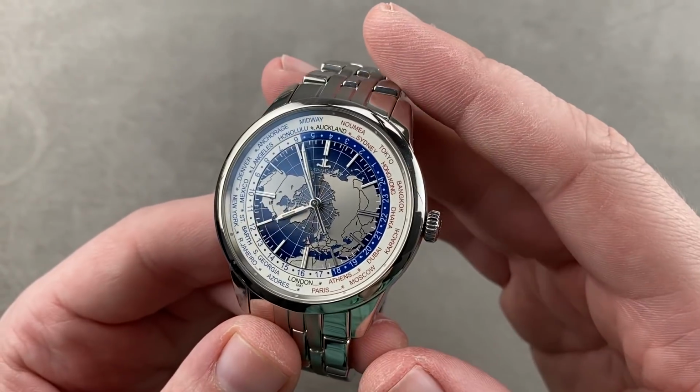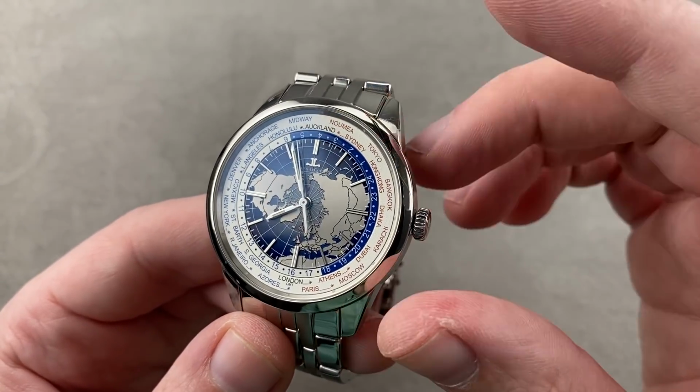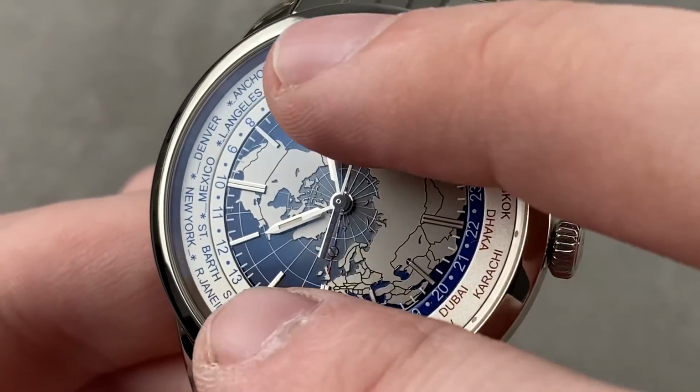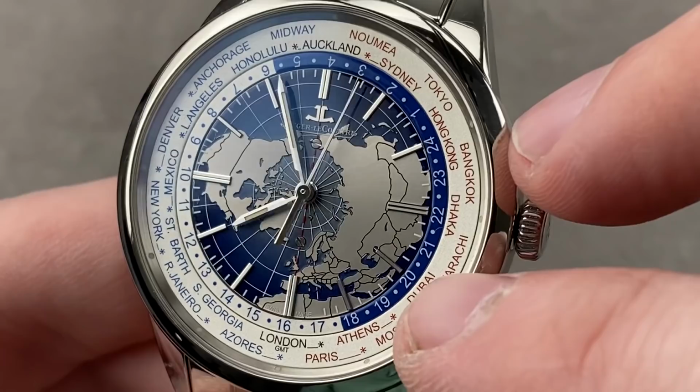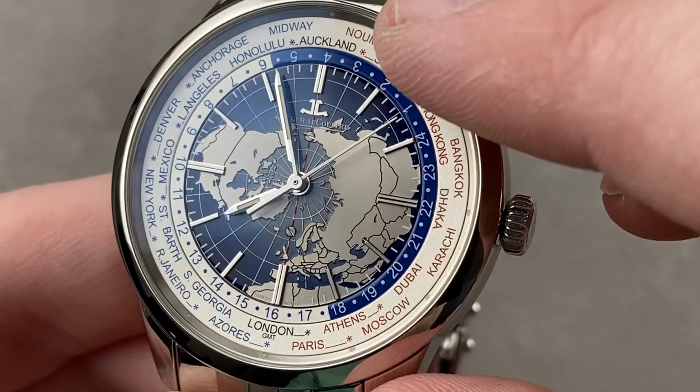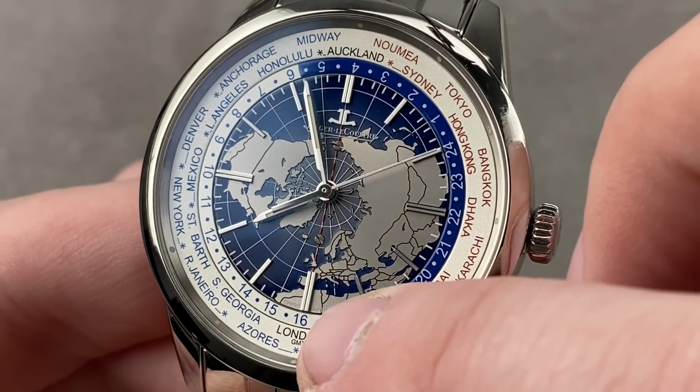This is the Geophysic Universal Time, True Beat Second, 41mm in stainless steel. We have lovely satin-finished metallic land masses and a Mercator projection of the Northern Hemisphere. You can see the meridian and the anti-meridian. There is a striped white and red line that runs through the two of them.